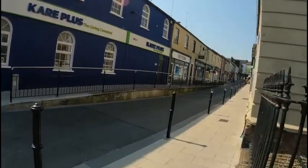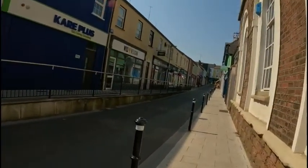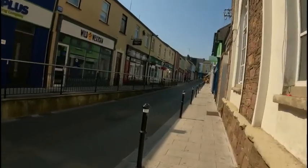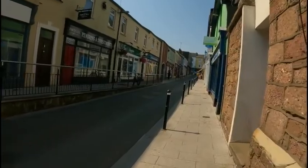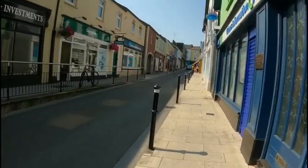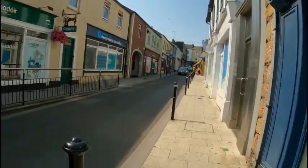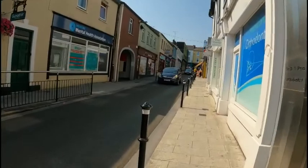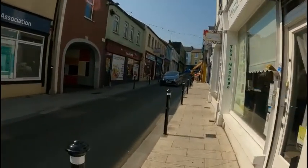I'm just walking up a small street to go to the main street again. It's called Henrietta Street. Like this has all been renovated in the last few years too. They put up all these bollards to prevent people from parking, because if you have a car that parks on the side, it would just block up everything, usually when they were making deliveries and stuff.